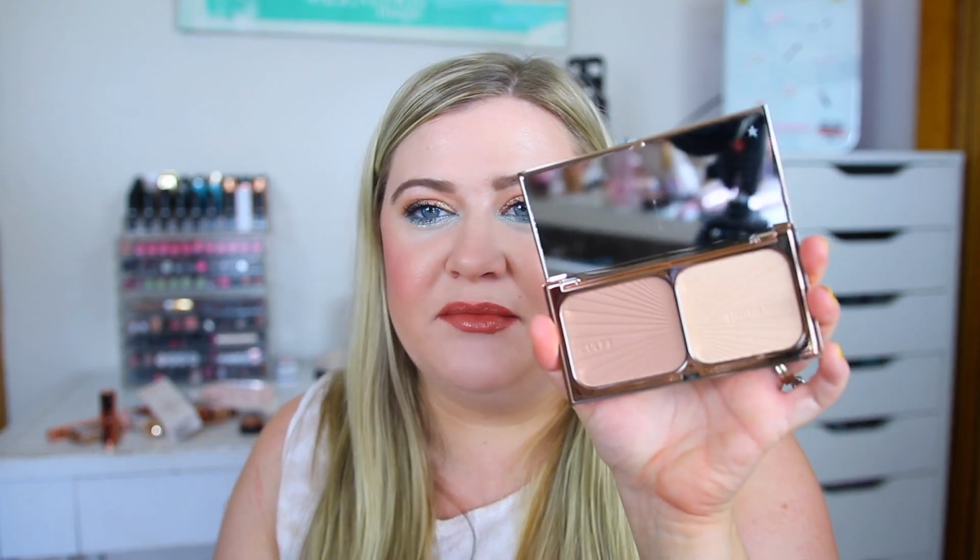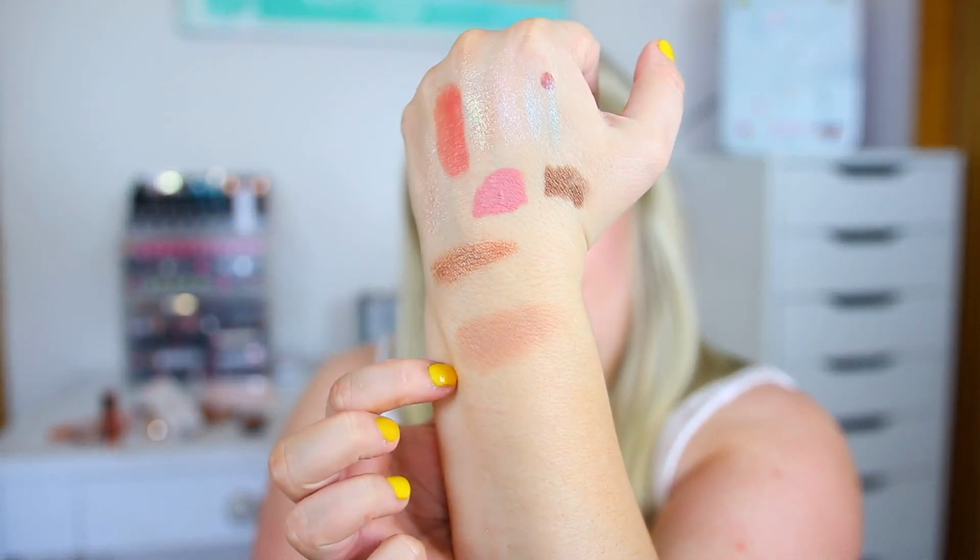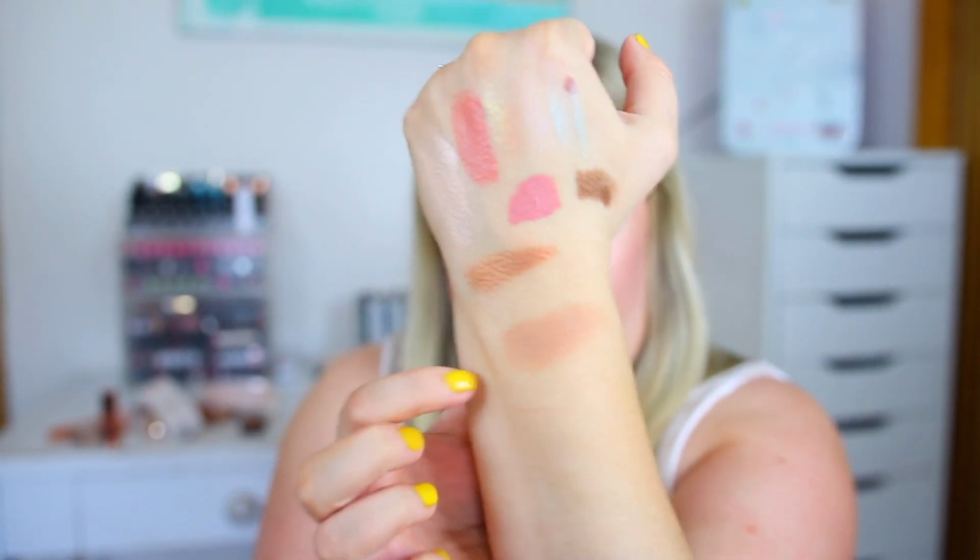This is technically a contour and highlight palette, and it's such a pretty bronzer. If you guys have lighter skin tones, medium skin tones, you can use this as well. I have to swatch for you. I'm so excited about this. I have to compare it to my bronzer too. I think this is lighter than my airbrush bronzer, but this is seriously the perfect contour if you guys have fair light skin tones. So beautiful.